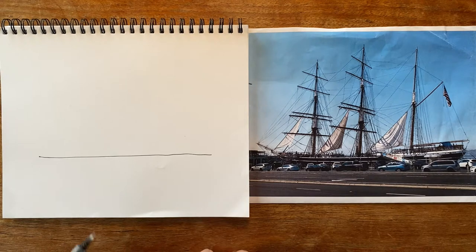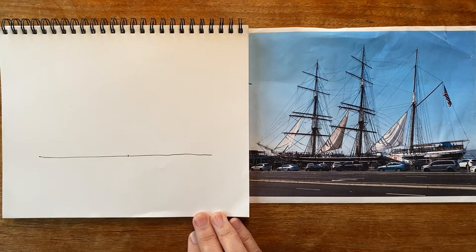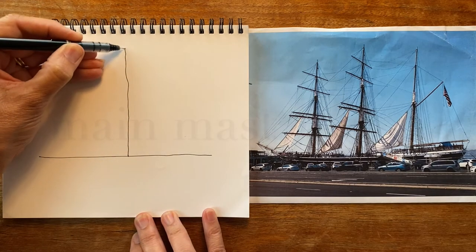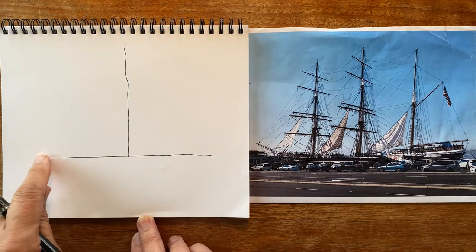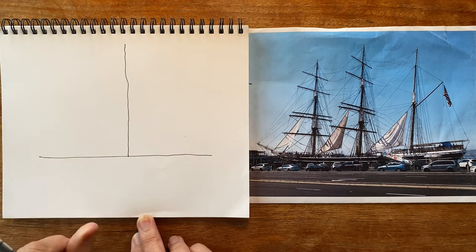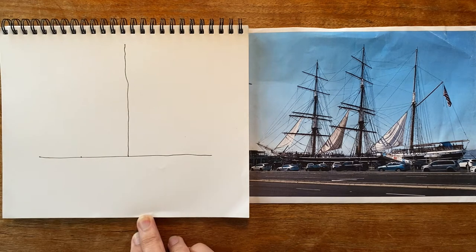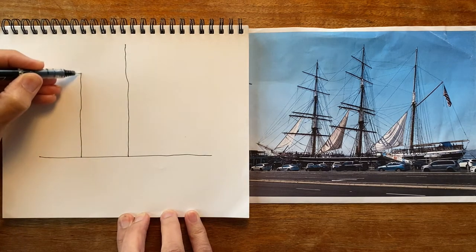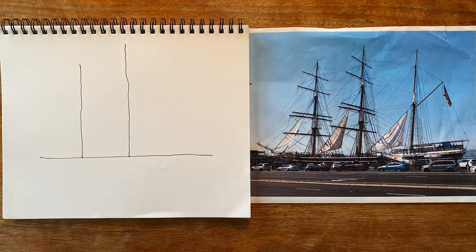All right. I'm going to find, just eyeballing, about the halfway point, and I'm going to make a tick mark. And then from that tick mark, I'll draw straight up to near the top of the page. Now let's look at the area to the left of that line. Can you eyeball the halfway point again and draw a vertical line? That line is the foremast.